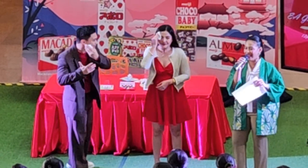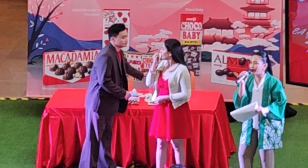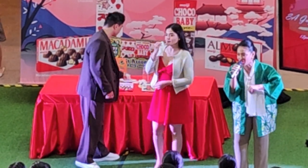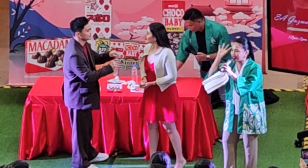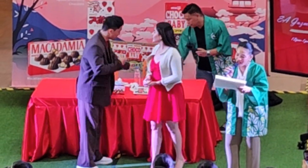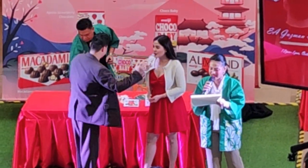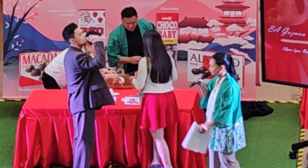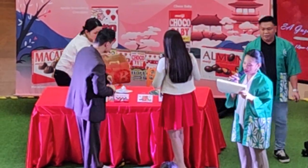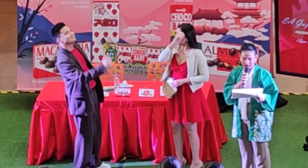Now, this will be the last content of our program together with PA and Shaira. And so we will be having our quiz competition. For this part, we will be choosing 5 participants who will get a chance to win prizes coming from Meiji. The quizzes for this afternoon are very easy. So we shall begin with our quiz competition with Shaira and PA.